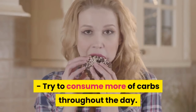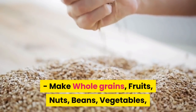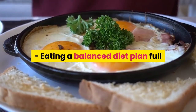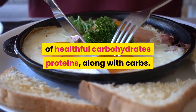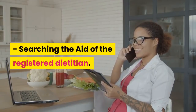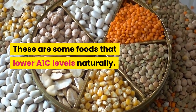Try to consume more carbs throughout the day. Make whole grains, fruits, nuts, beans, and vegetables a part of your diet. Eat a balanced diet full of healthful carbohydrates and proteins. Seek the aid of a registered dietitian. These are some foods that lower A1C levels naturally.